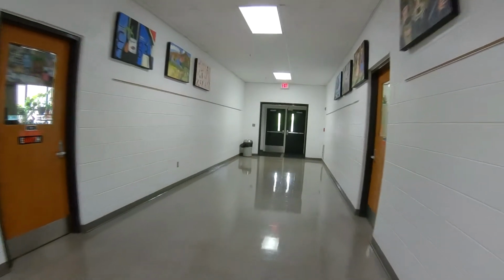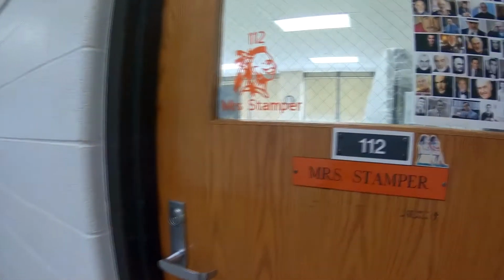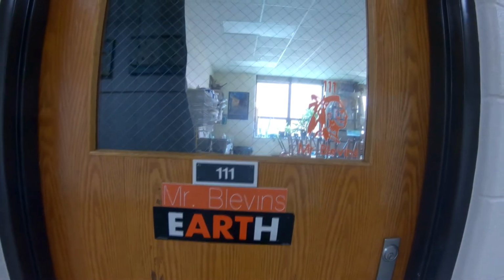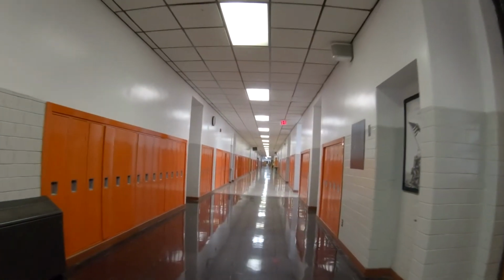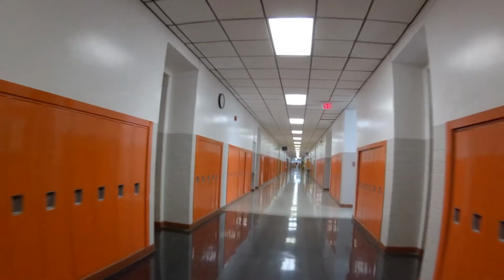Again, on the right side, all the classrooms are even numbers. Room 112 is Miss Stamper. She does world history, parts 1 and 2. Our art teacher, Mr. Blevins. And classrooms on this side are odd numbered. As we exit that, to the right would be Mr. Holly's classroom. He teaches government.